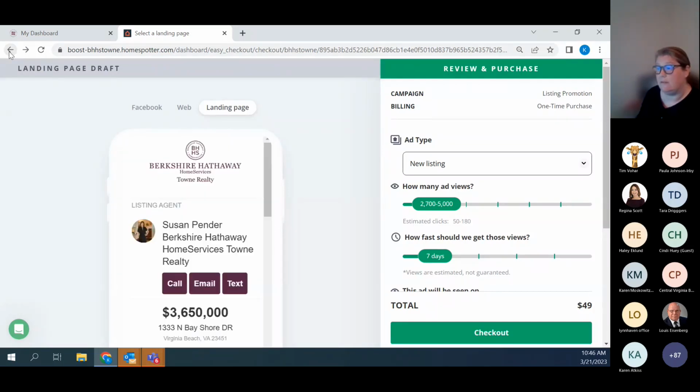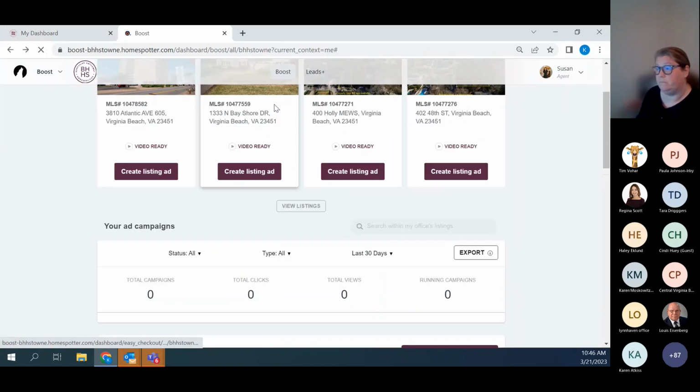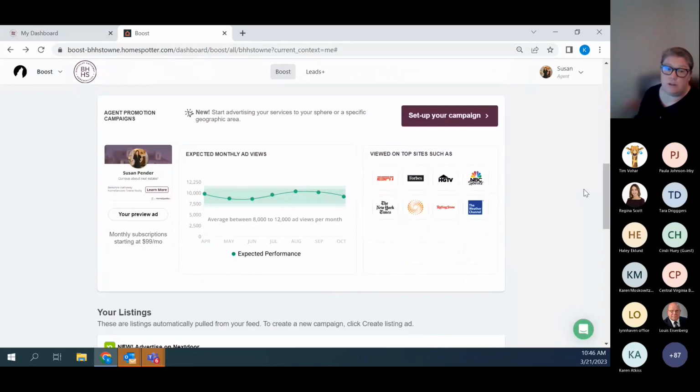The additional piece that we have in here, this is going to be bad for me today. Hold on one second. There we go. I'm going to go ahead and scroll all the way down here. And in addition to the listings, it also has an agent promotion campaign. I love these. They're only $99 a month. And it has one of my favorite features in all of our digital marketing offerings, and that's the ability to send to an email address list.